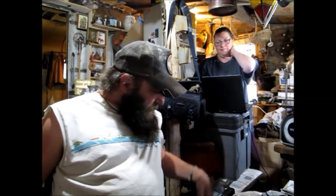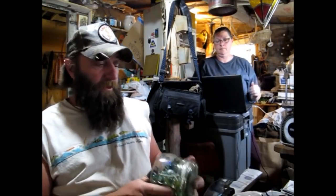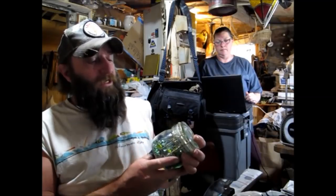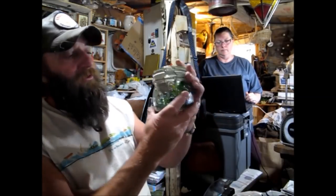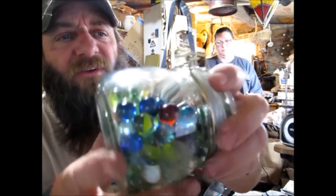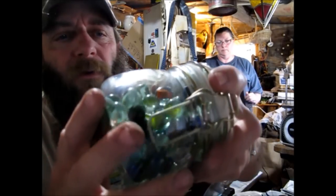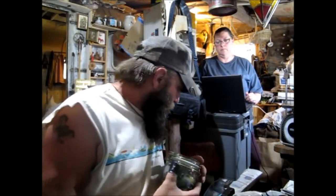And what else we got going on here? All right, a couple of jars, this is pretty cool. I got these out of an old place in Weezer. This one actually has Weezer Wolverines etched into it, but it's a jar of marbles. There's a few of them that look old. The jar is pretty cool. The marbles are always cool.